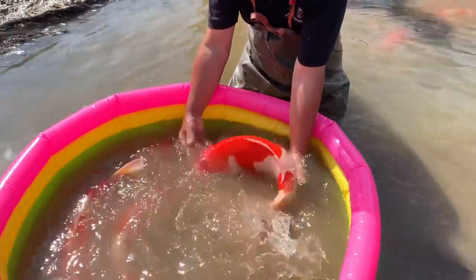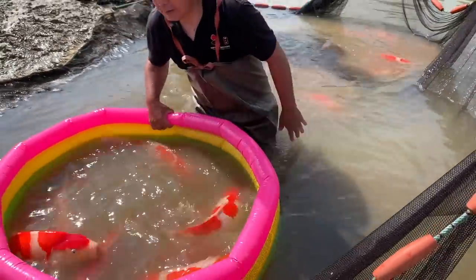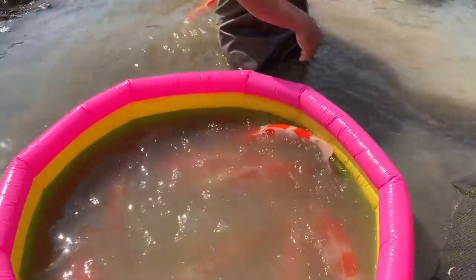Personally, I really enjoy images like this. I see a very proud and happy breeder who has achieved great results with his own bloodlines. Piece by piece, new swimming jewels come out of the mud pond.